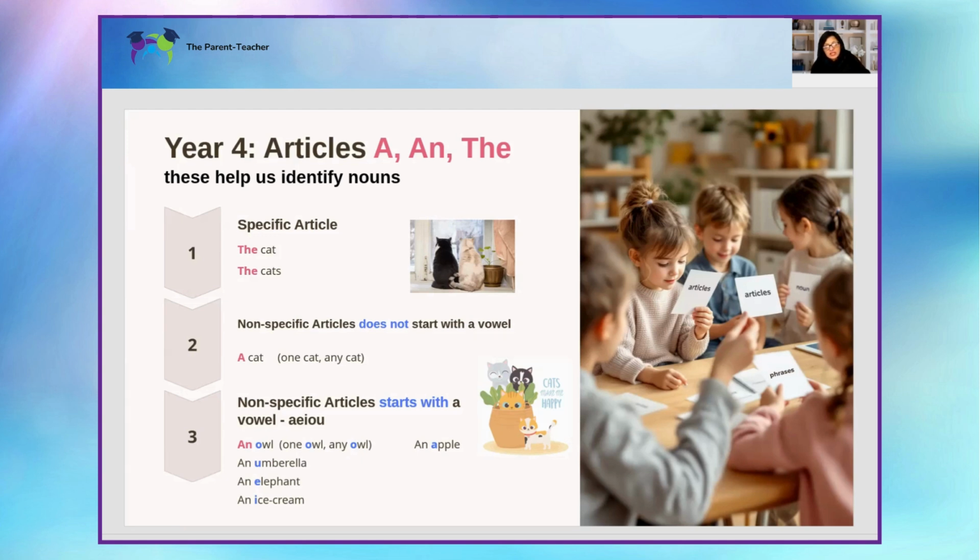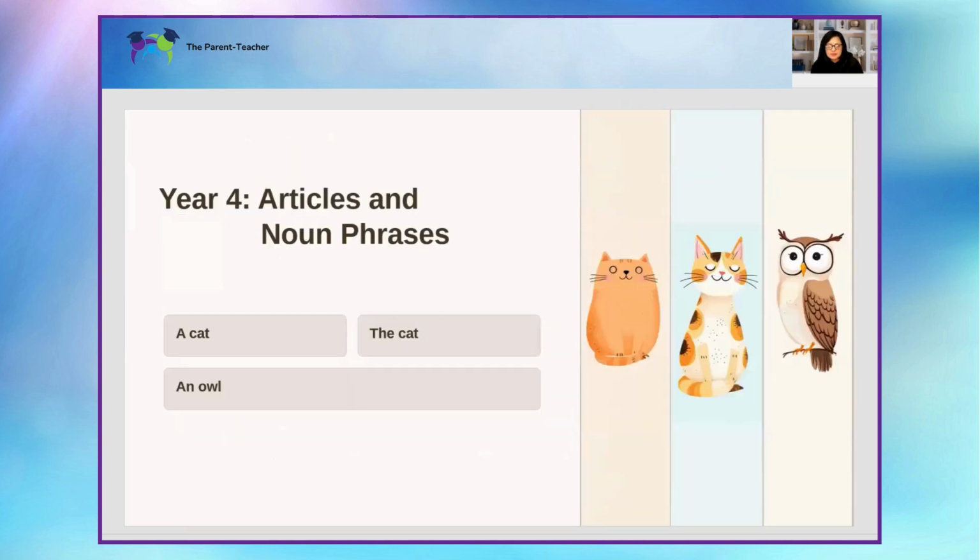Okay, so children need to learn that nouns have articles that go with them, when we're writing them in a sentence or we're using them. So that's the next part. Now, when we actually add an article to a noun, it becomes a noun phrase. So we're getting closer now to our exam question. Now we've worked out that we have a simple noun phrase when we add an article to a noun. So a cat, the cat, an owl are now noun phrases. Okay, so the two words acting as a noun.